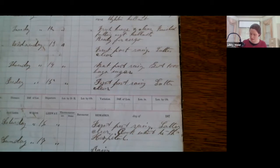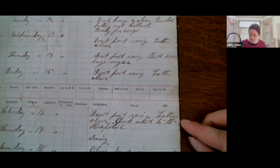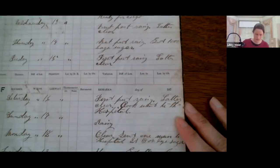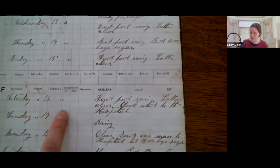So all goes well until we get to this day, Saturday, the 16th of March.